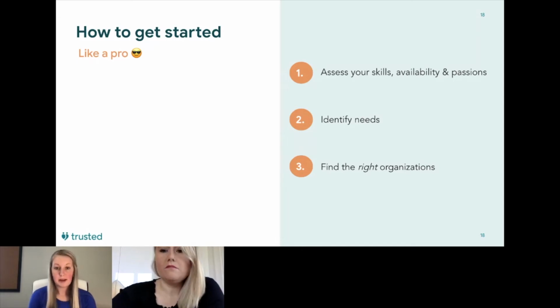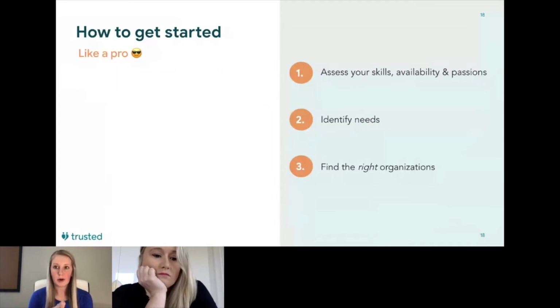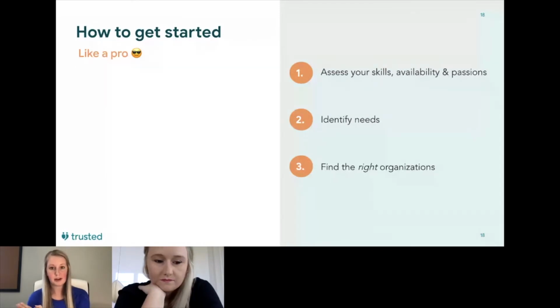And so you might be a labor and delivery nurse, but we might need you to work with kids and do pediatrics, and the organization will help you determine if that's something that you're able to do with your training. That's one of the ways you're working for the right organization, is they're supposed to guide you on this process.